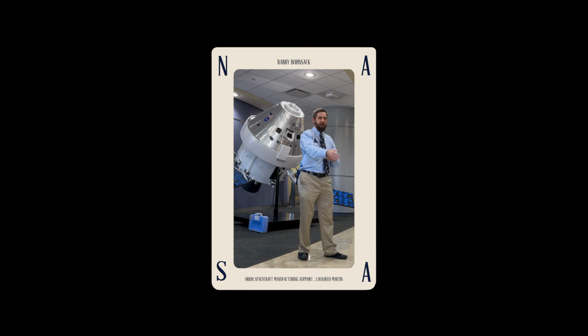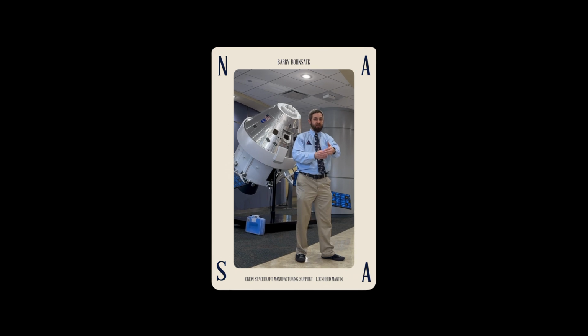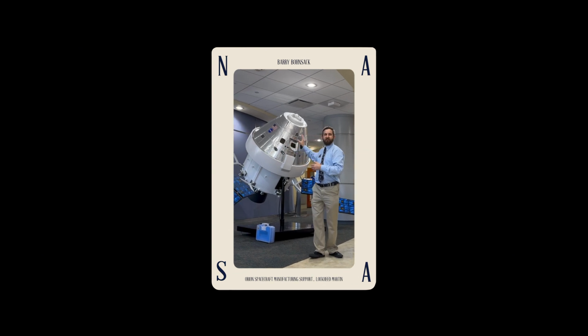So Obama came in, canceled the idea of going back to the moon, decided he wanted to go to an asteroid. Trump came in, decided not to go to an asteroid, decided we're going back to the moon. Biden came in, Biden decided, yep, moon, keep on going. That's good, Artemis good. So the requirements of the spacecraft changed.